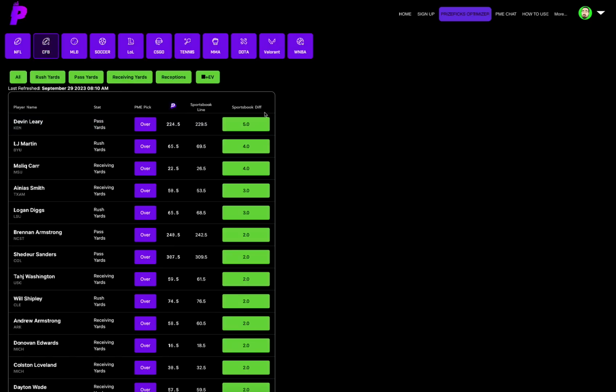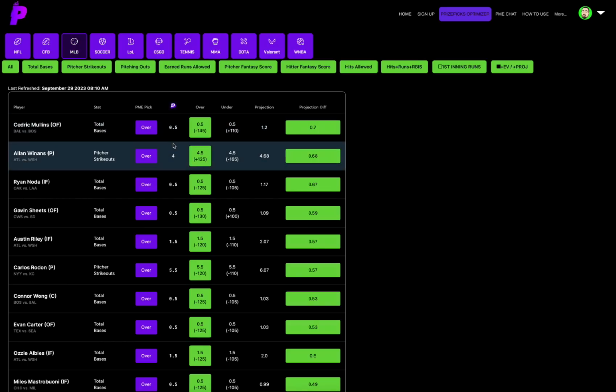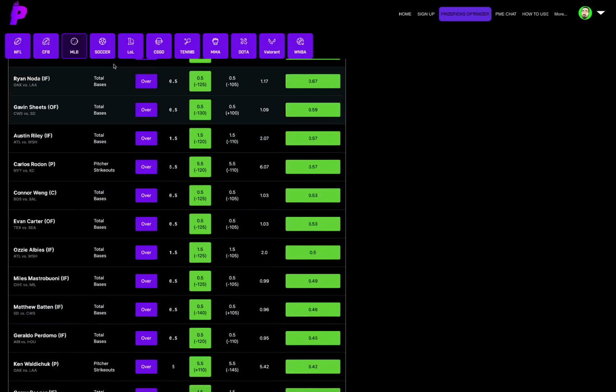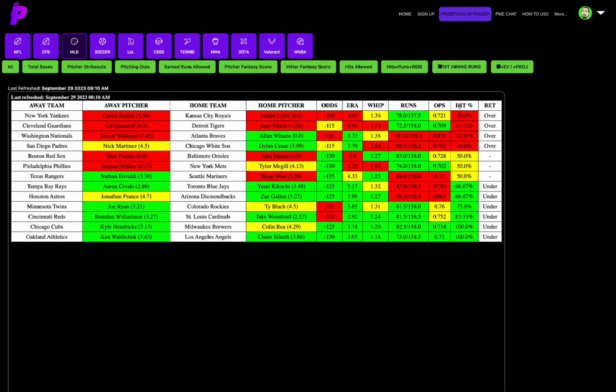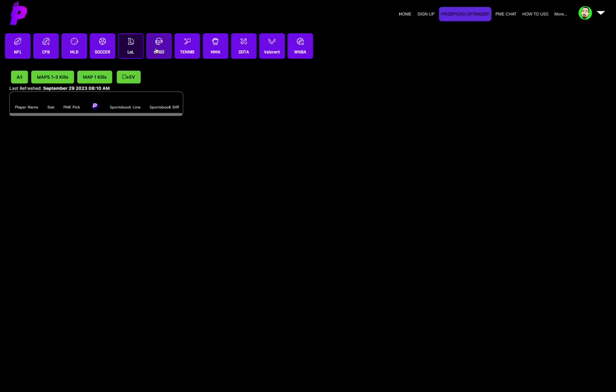All right, for college football, over on Devin Leary's passing yards and then under on Luke Altemeyer's passing yards. For MLB, over on Cedric Mullins' total bases, and then we're going to grab the over on Matthew Batten's total bases. First inning runs, over on the Yankees and Royals, under on the Cubs, Brewers, Athletics, Angels. And then for soccer, nothing.